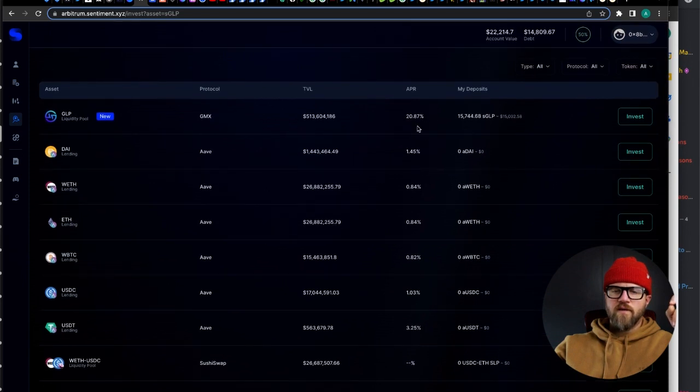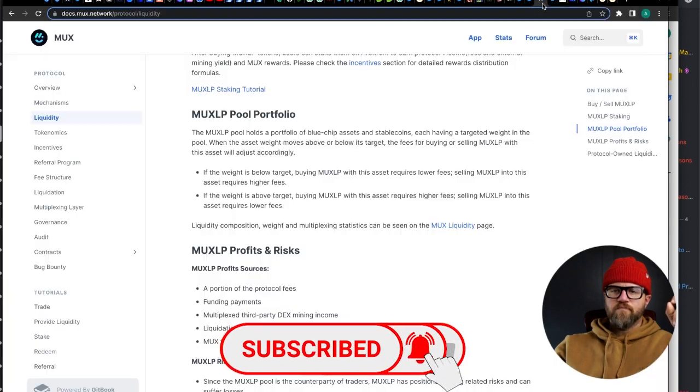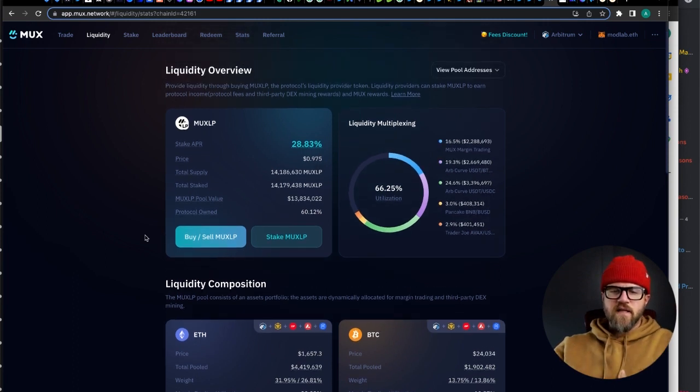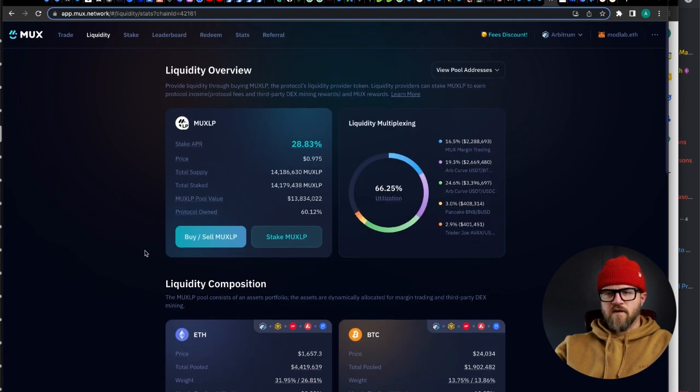20% right now on APR in GLP. Obviously, with MUX LP, it's currently higher. I don't know if it was any higher than, it was 50% last week in GLP on GMX. So I'm sure they even out here and there and aren't going to be the same every week.